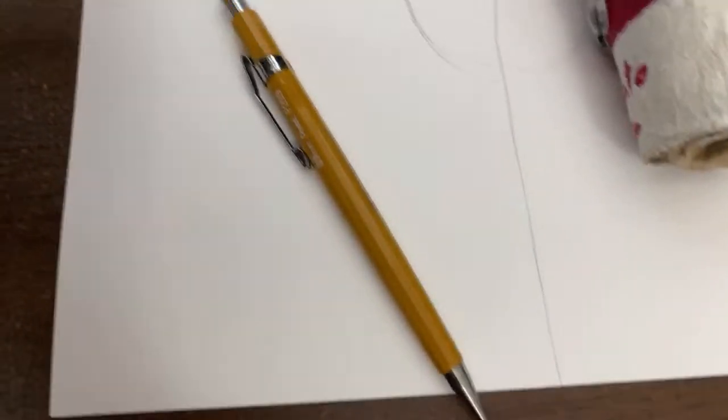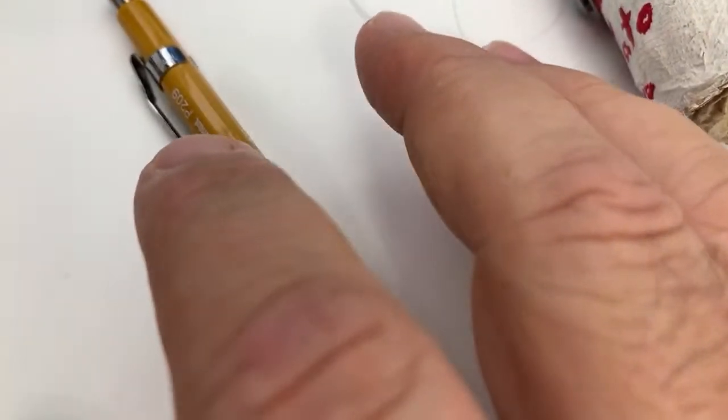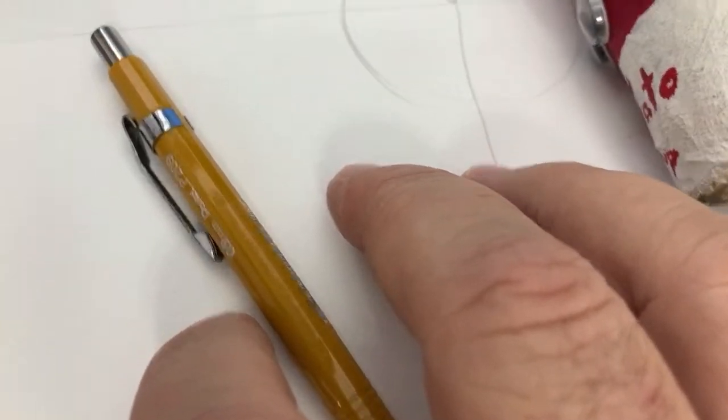Sorry about that, guys. I pushed the wrong button. I'm going to try to hook my camera up. This is very difficult drawing with my phone and this guy. I'm going to try to hook another camera up. Sorry about that.